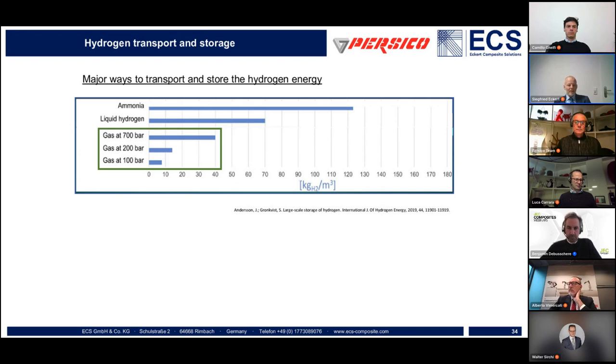The third solution is compressing the hydrogen gas. This is the solution we are working on. The gas is compressed to different pressure levels depending on the application. Maybe today the standard in the market is still 350 bar, but 700 bar is getting more and more attractive. Based on the low density of hydrogen, let me give you an explanation. A truck which will run 1,000 kilometers needs approximately 65 kilograms of hydrogen, which makes a tank volume of 1,650 liters necessary.